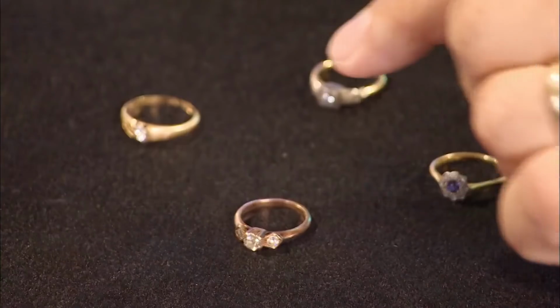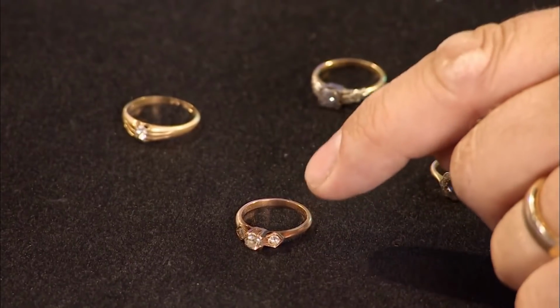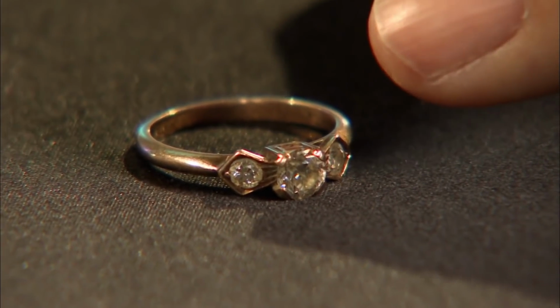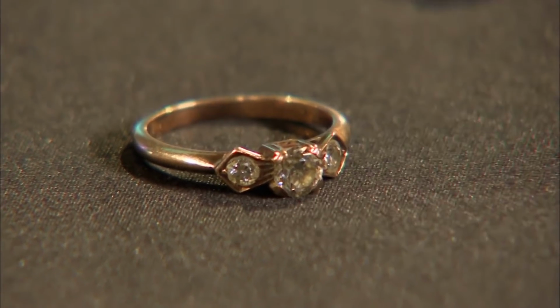Well, I've had a look at these rings earlier on today, and I've got to say, I'm sure you're well aware, out of the 4 rings, the best one is this one here. Yes. It's high carat gold, and it's set with a nice 40-point old cut diamond with 2 5-pointers on the side, a nice traditional engagement ring.